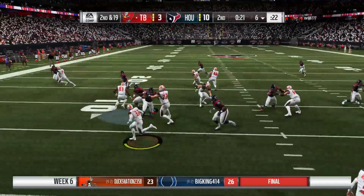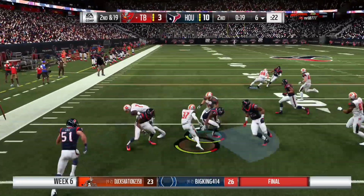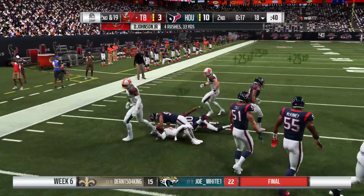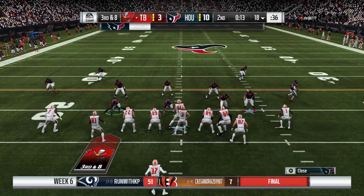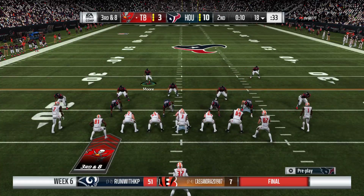They'll hand it off now. Johnson. And he'll be a couple yards shy of the 20 at the 18. 11 yards on the pickup, and all of a sudden here it's 3rd down.